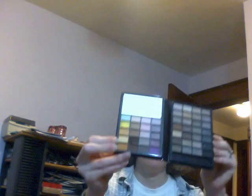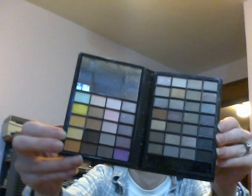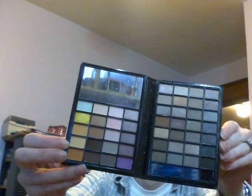I talked about this in my ELF review too. I like it, it's just that I never use it. It's their Little Black Beauty Book, warm edition. I like the packaging, I think it's cute. It's a little book, and it's got a little mirror there. I've looked at the cool edition online before, and it's got too many bright colors in it for me. So the warm edition's kind of nice.